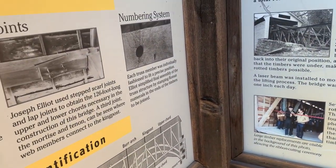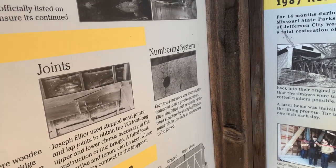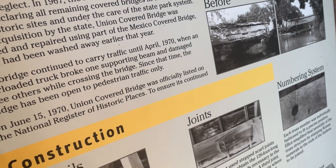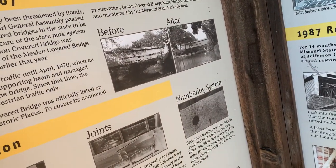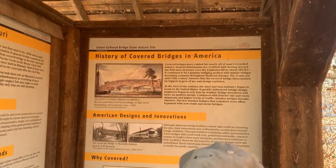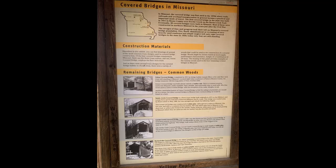So Union covered bridge is the only surviving example in Missouri of a covered bridge with a Burr arch, guys. So that's what's unique. The bridge is 120 feet long, 17.6 inches wide, and the entrance is 12 feet high, just enough to admit a wagon load of hay. Union covered bridge was completed in 1871, guys. So we're looking at a big piece of history there. That's sweet. And it shows a picture of other bridges.